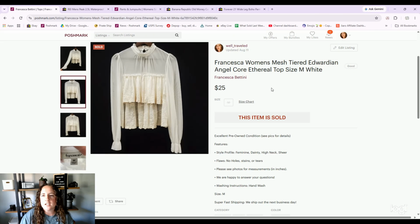Use keywords like angel, ethereal, and Edwardian. And yeah, it did really well for us. I wasn't expecting a lot from it, about 25 bucks, which is what we ended up getting on Poshmark. But it only took 62 days to sell, making earnings $20 on Poshmark.